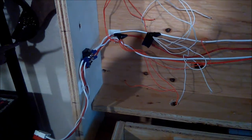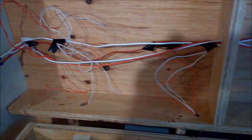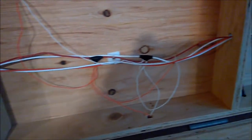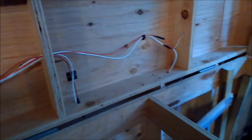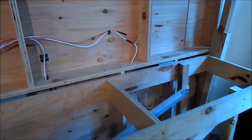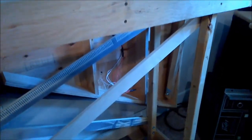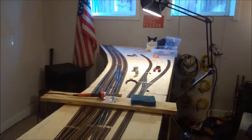Based on the wisdom of our modeling elders, I dropped feeders from every whole section of rail and soldered them to the track bus. I'm sure suitcase or scotch lock connectors would be easier in some people's minds, but they are in short supply in my area. They require tools I don't have or wish to buy, and most importantly, cost money. Soldering and taping, by contrast, is both cheaper and more reliable.